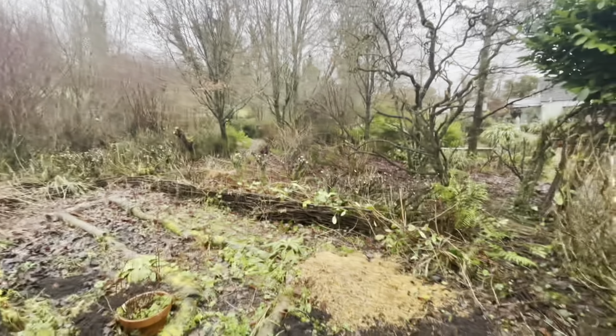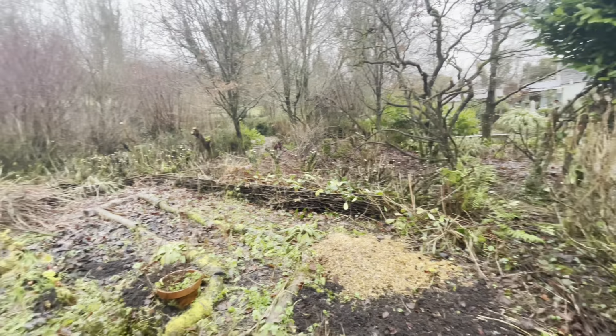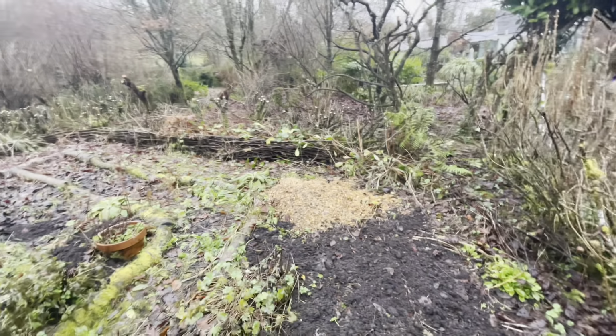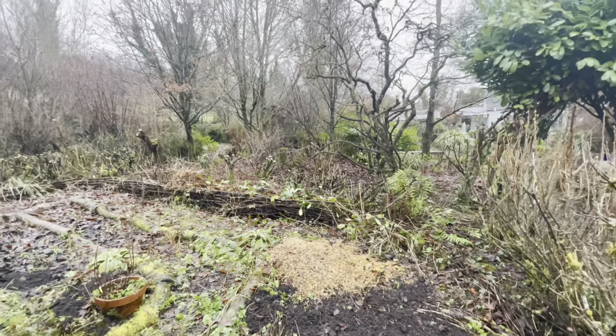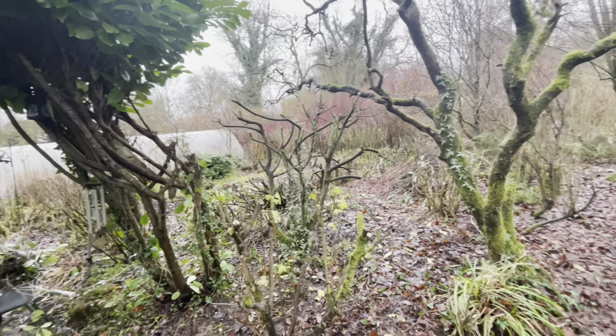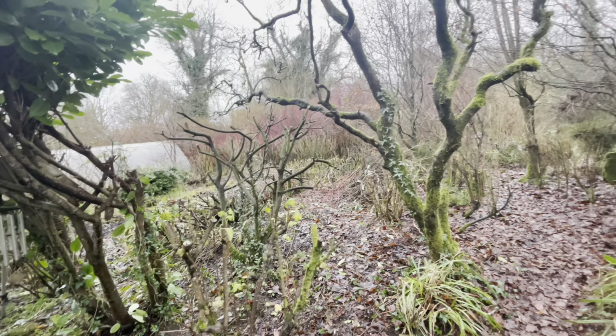So happy to see this hedge finally put into some kind of shape. Of course, you'll see the beauty of it as it begins to grow. It'll all start sprouting very soon. There's still a lot of work to do, but that's good news to me.